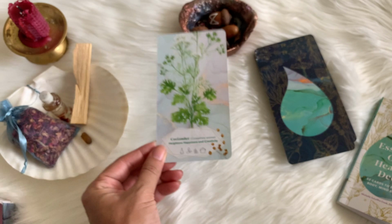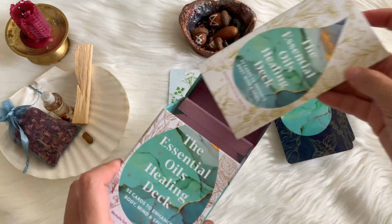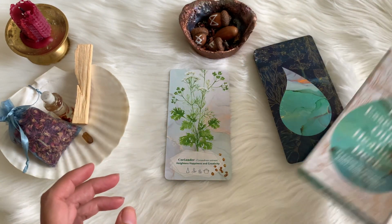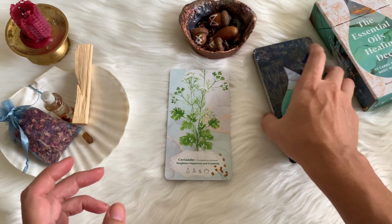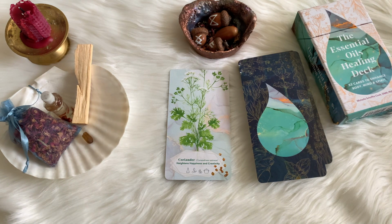So anyway, I hope you guys dug this review. Let me know if you have the essential oils healing deck, or if this was something that maybe you had your eye on. Like I said, I found it on Amazon. I was like, what is this? I was so excited because I didn't hear anybody talking about this. That's also why I'm doing this review, because maybe those of you that are into essential oils or even herbs, this deck might interest you. Let me know in the comment section down below. I definitely plan on utilizing this with tarot, and actually I just did with my October reading, so there's that.